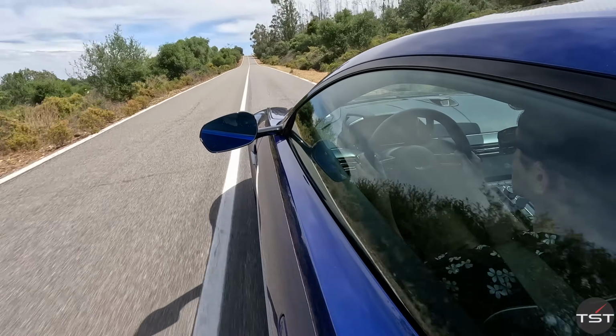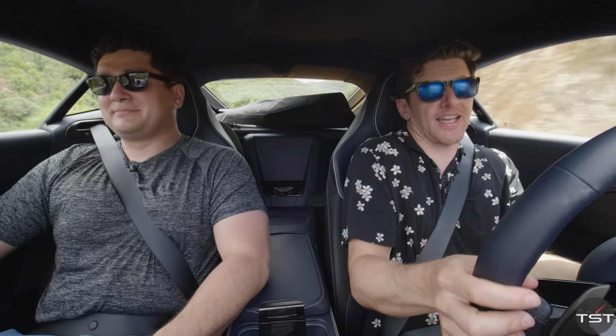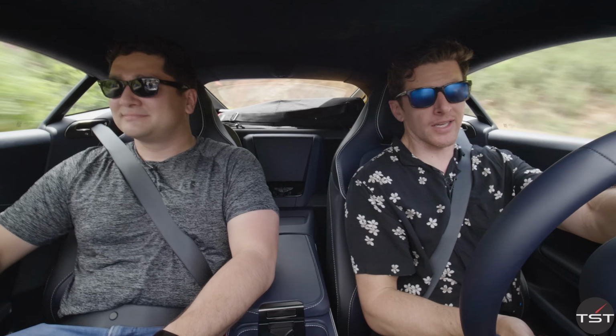It makes the sound and it goes the fast. And this is what I want from a GT sports car.